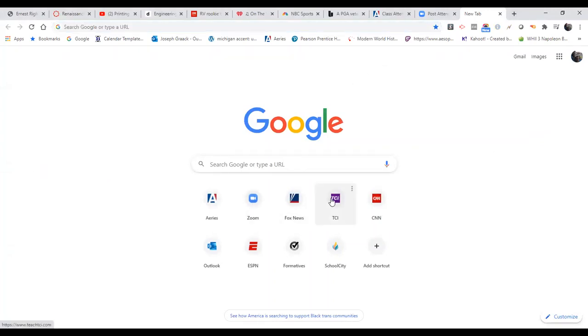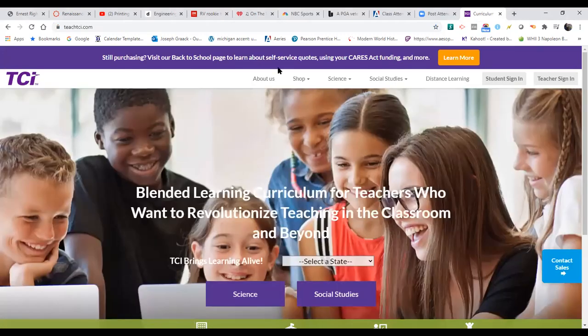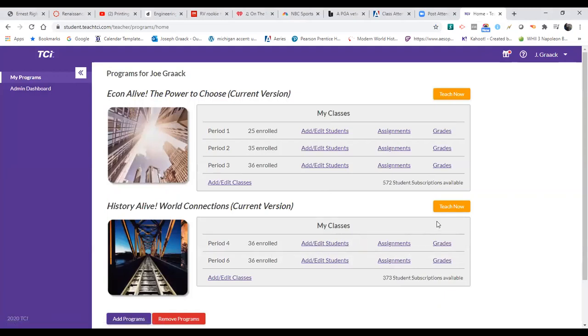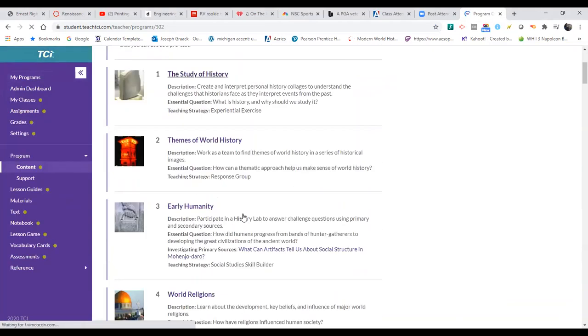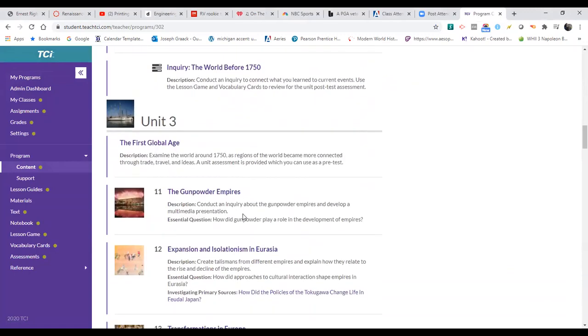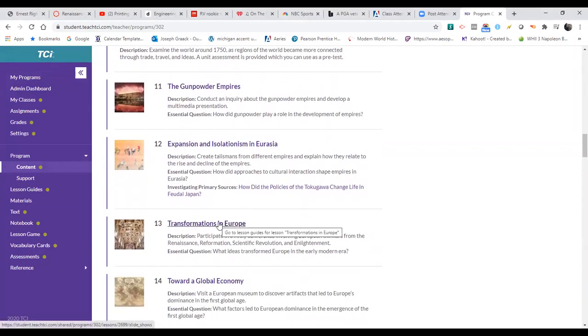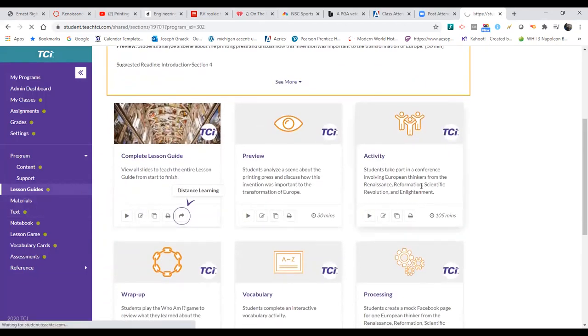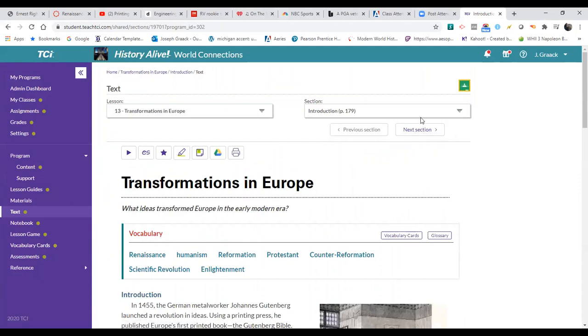And so in your digital textbook, I'll show you an example here. Right, so if you go to Unit 3, Transformations in Europe. So Unit 3, Lesson 13, get to the text. You're going to go down to the Renaissance, which is Section 1.